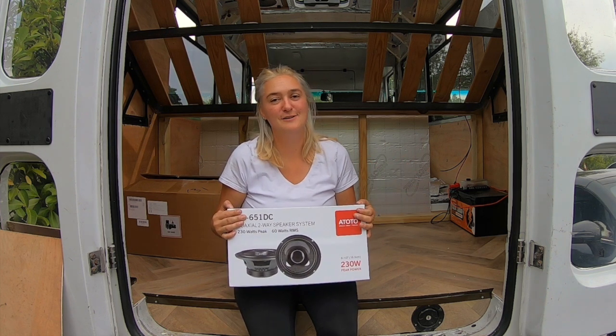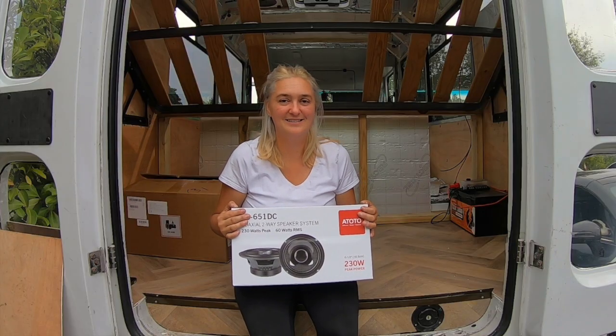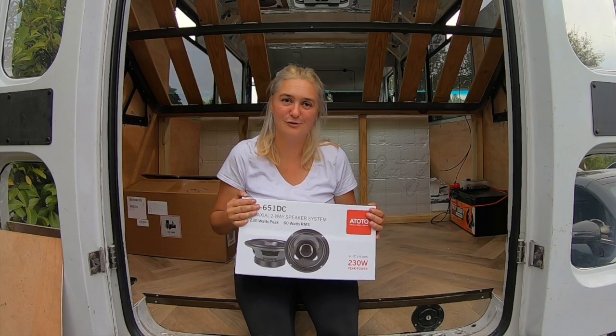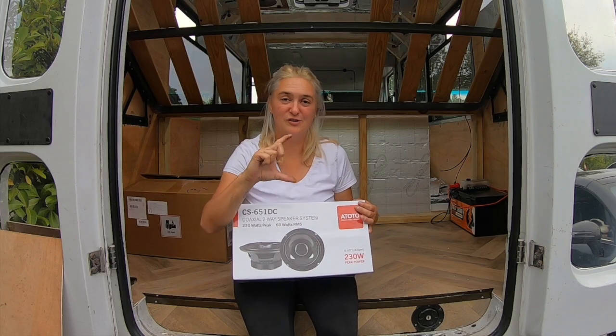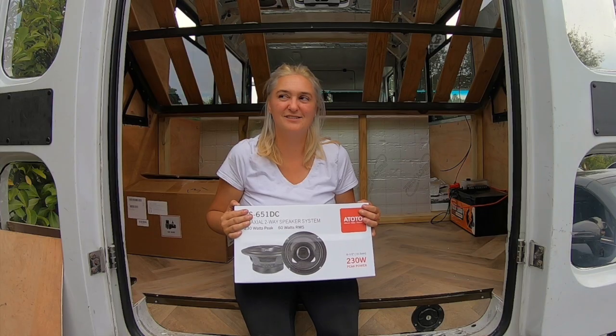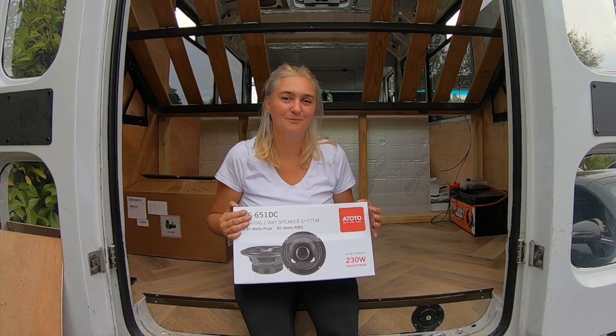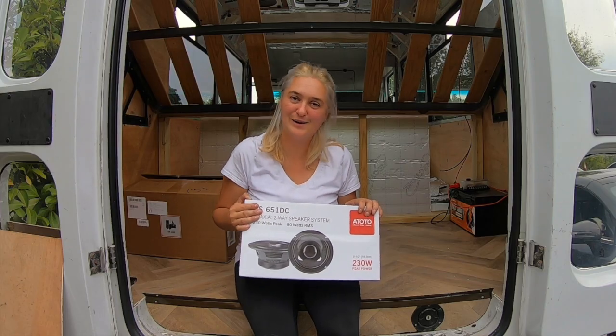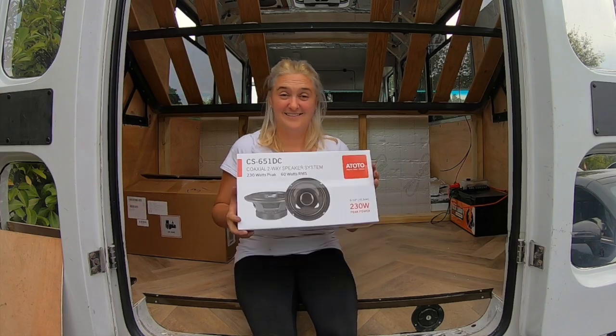And one of the things that I've realised is that because Betty is a little bit of an older lady, her radio doesn't work and the speakers are not very good. So at the moment I'm just using a little Bluetooth speaker, but it doesn't really do the trick for what I want. And I was speaking to the lovely people at ATOTO, and they said we do speakers as well. So they sent me these.